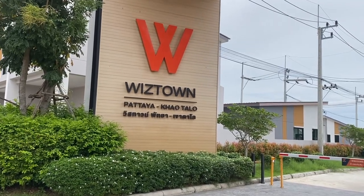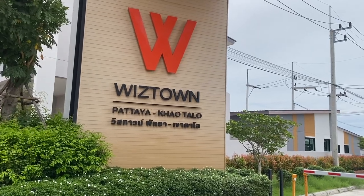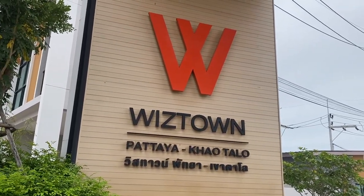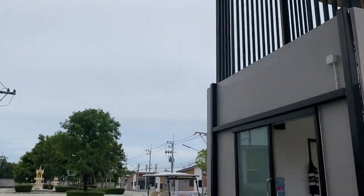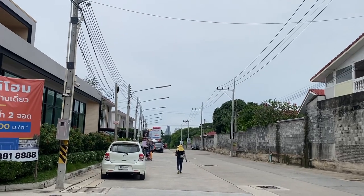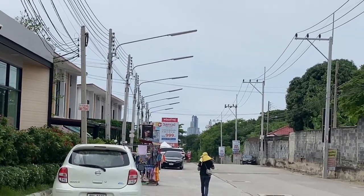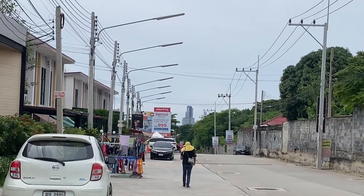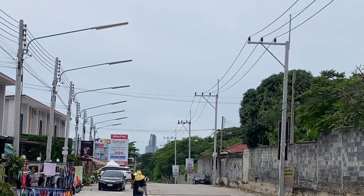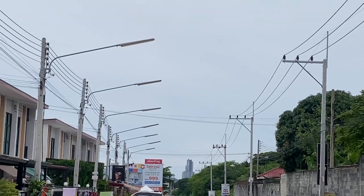So this place, Wiztown, is right over on the dark side, not too far from Sukhumvit Road, just right across from Central Pattaya. It's got a little ways to go, but if you got a motorbike, it's no problem. Let me show you. Those buildings right down there, that's Pattaya. Much quieter over here on this soi. A little bit of traffic, not too much, some little shops and different things over here.